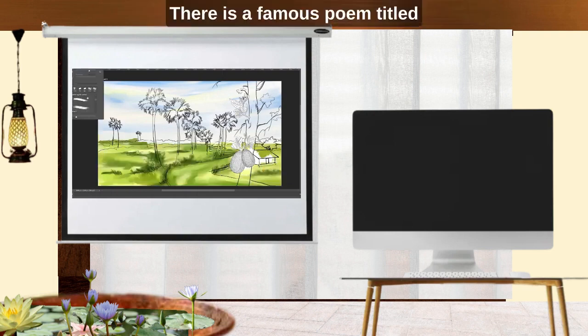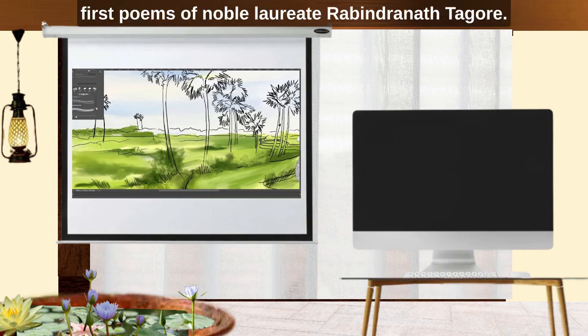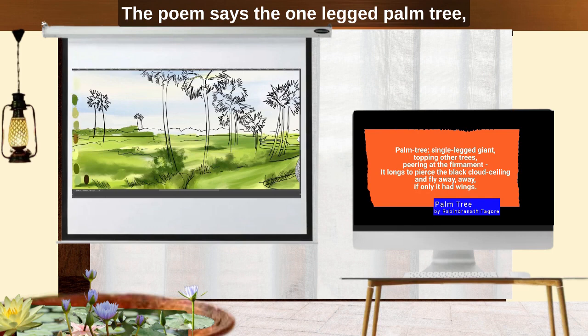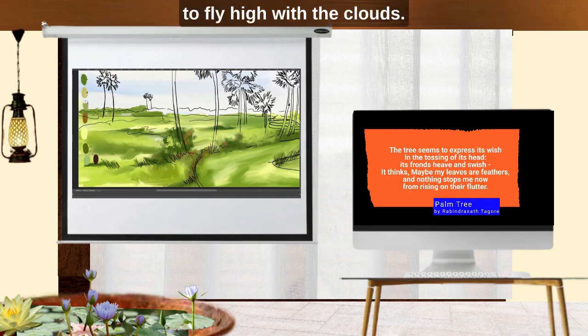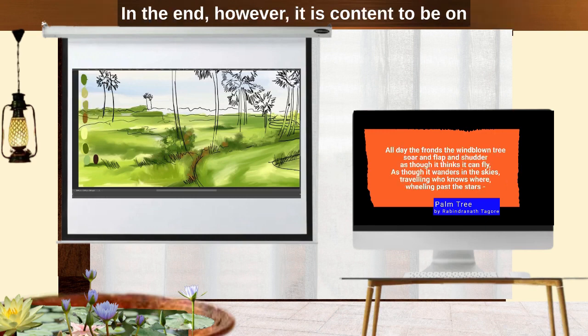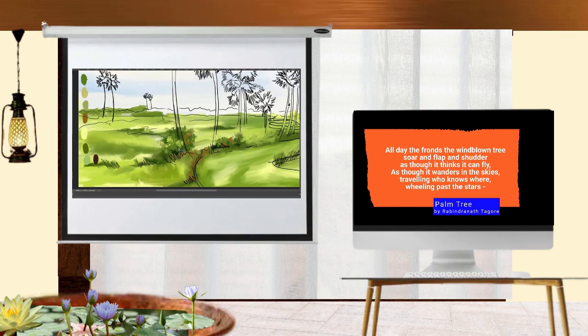There is a famous poem about it titled Palm Trees, which is one of the first poems of Nobel laureate Rabindranath Tagore. The poem says the one-legged palm tree, which is considered the tallest tree, wants to fly high with the clouds. The tree imagines its big round leaves to be its wings. In the end, however, it is content to be on the land, which it considers to be its mother.